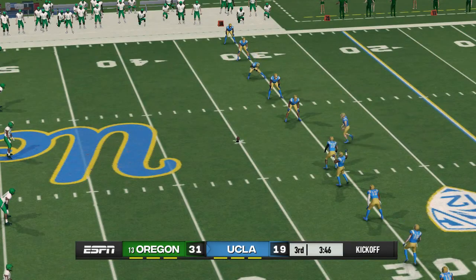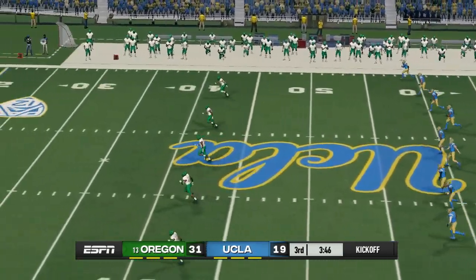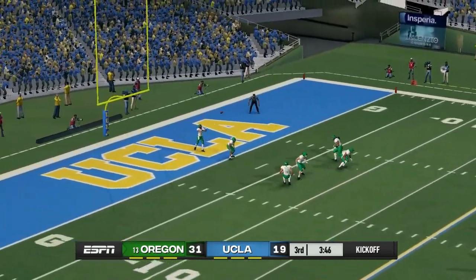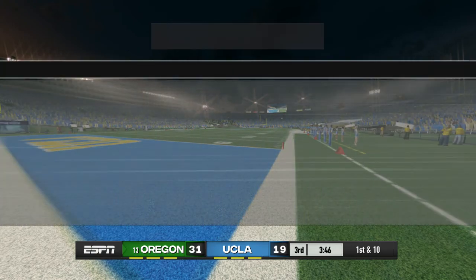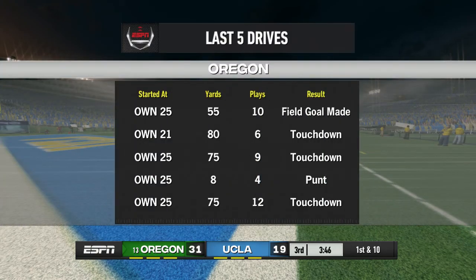All lined up and ready for the kickoff. Sends it sailing downfield. This one's going to be down in the end zone for a touchback. Oregon's offense has really been firing on all cylinders, especially here in the third quarter.